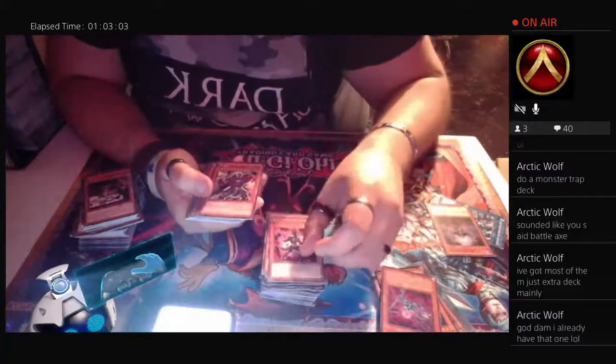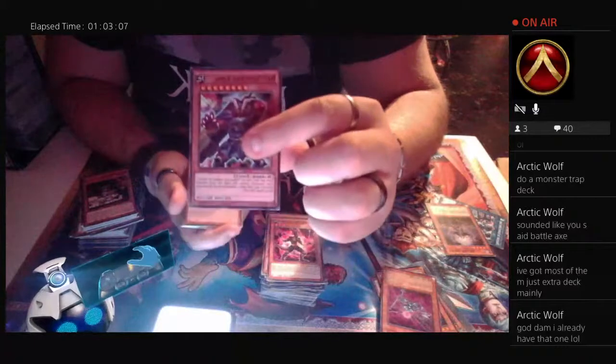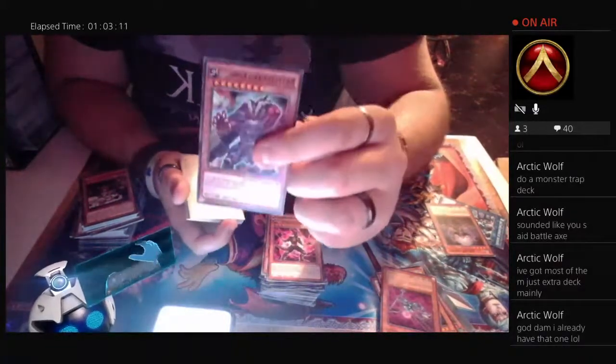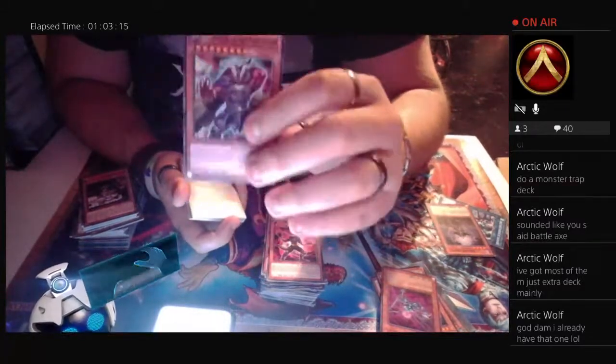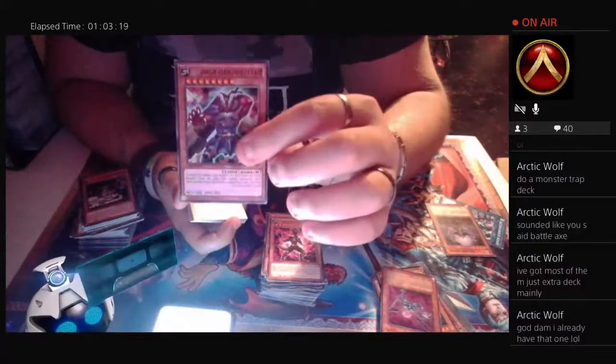Pack up now! Battle God King. I like that card. Really decent card. You can wreck someone with this. If you know how to use this properly in a full-on warrior deck, you can wreck someone with this big time.